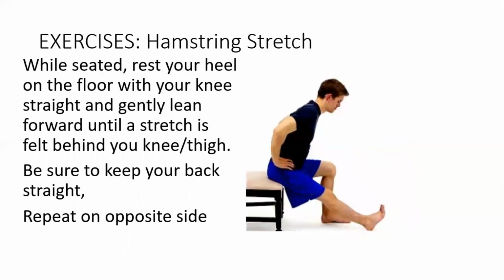All right, a great stretch. A lot of times it's tight for many people, the hamstrings. So we do the hamstring stretch. So you sit on the edge of a chair and you put your heel out onto the floor and just slightly bring your chest forward and down. And you should feel a nice pull in the back of your leg there. Those are your hamstrings. You hold that stretch. Yeah, that's a good one.